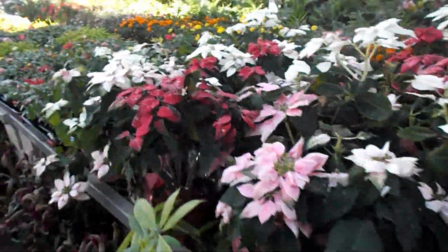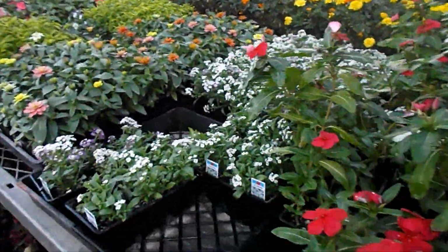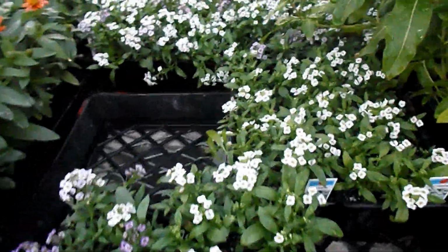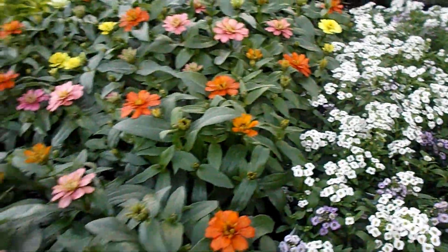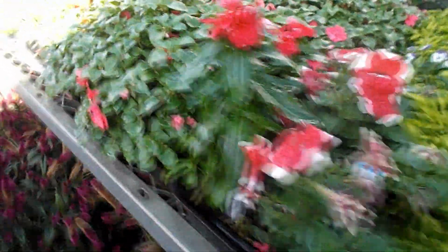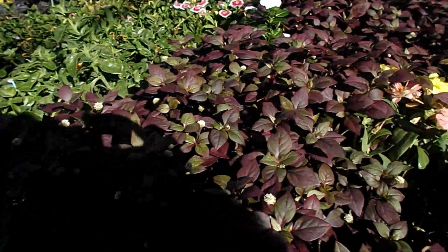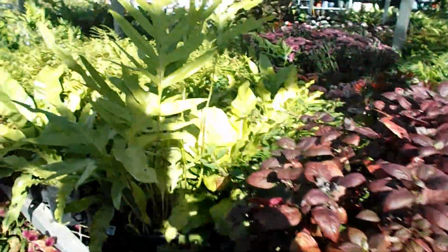And these are leftover poinsettias, and I was thinking about getting, well, these are nice flowers. Look how beautiful these flowers are, and even these flowers, but I still don't see any bees on them. And these are impatiens. I've never seen any bee on an impatiens. And those yellow flowers, these are vincas. I never saw any bees on these, so I'm just going to be looking around.